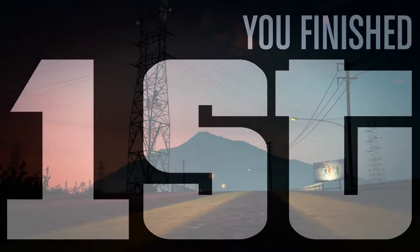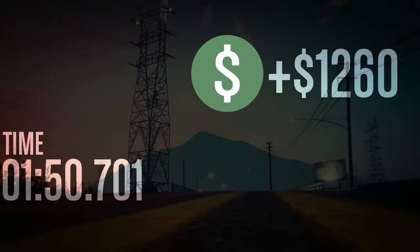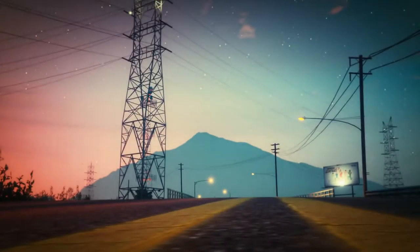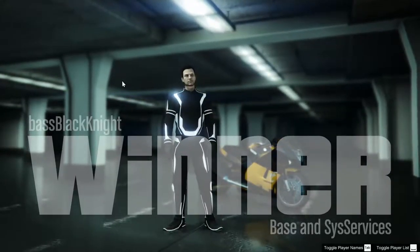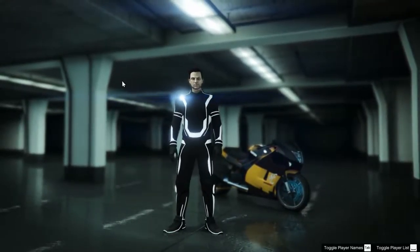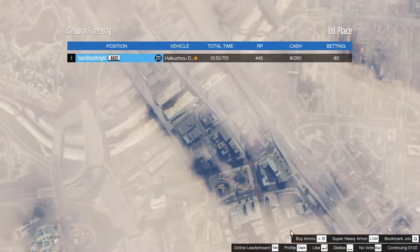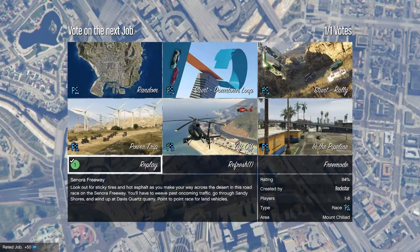You finished first. 150. So what we have here is that with the long straightaways, the top speed on the Hakuchou Drag gives it a bit of an edge. Whereas in the twisties, the Shotaro has a little bit of an edge. And consider the Shotaro is $2 million. If you need a racing bike and you only have $1 million, the Hakuchou Drag is not a bad option.